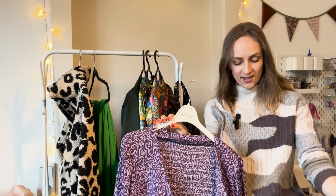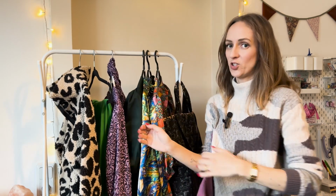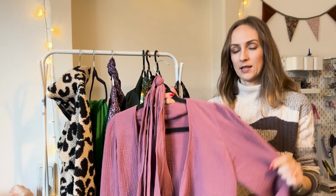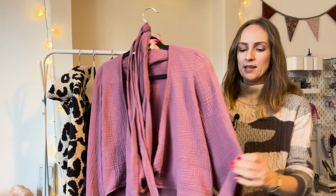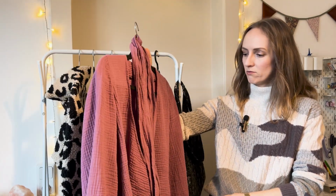And I also, for my second version, did some alterations. I did my very first small bust adjustment for a non-princess seam pattern. I have done small bust adjustments before, but only on princess seamed garments, and this one is not. So the small bust adjustment eliminated the bust darts for me, and it fits me much better now, and it sits like I want it to sit. Then I also elongated the sleeves and added some elastic around the cuff here. And yeah, that was basically what I have done to this one.